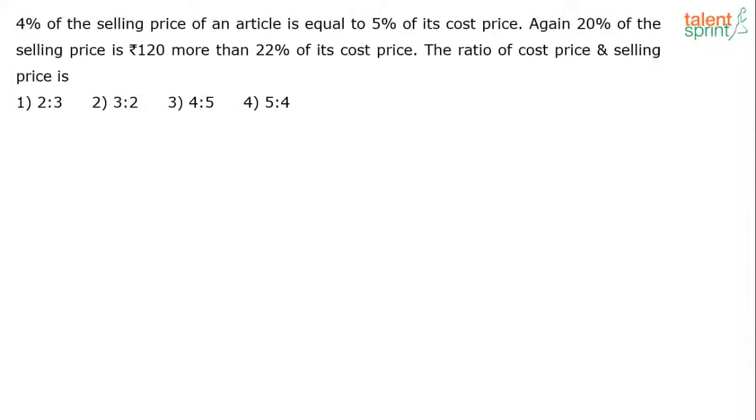This is on selling price and cost price. Try this now. Interesting question. Let's see how many of you get the answer. So he says 4% of the selling price of an article is equal to 5% of its cost price. Again, 20% of the selling price is 120 more than 22% of its cost price. The ratio of cost price and selling price is... 45 seconds to 60 seconds, maximum 1 minute. Let's see if you all get the right answer.